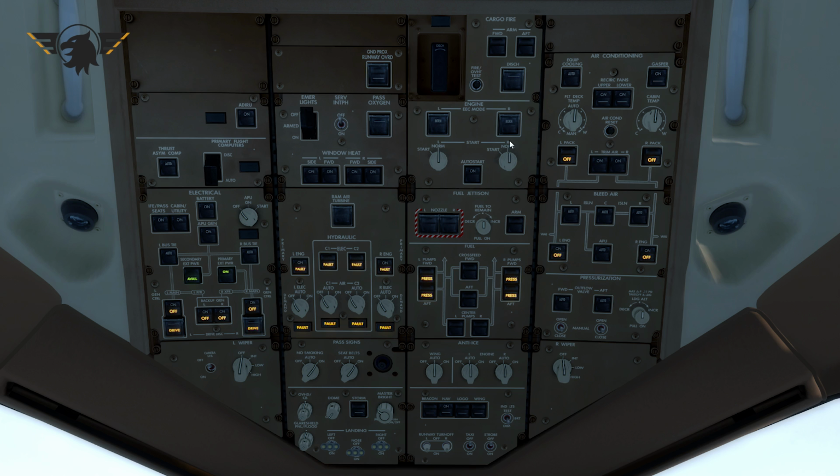Back up to the top, all good. Jettison panel we don't need. Actually we leave the fuel pumps off for now. It doesn't really make a difference, and the lights are good now. We can turn the logo light on, I mean it's getting a bit dark, it's not too bad. Coming into the last panel, packs are off, we can turn those on. They'll remain off anyway. It's all very automatic.